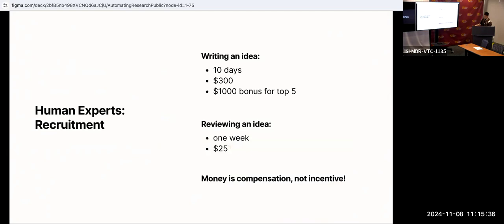So we offer some reasonable compensation. For writing an idea for us, you have 10 days to do so, and we'll compensate for your time by paying you $300. We'll also give some bonus for the best ideas. For reviewing, yes, go ahead. What if they used an LLM to generate their idea? So we asked everybody to sign an honor code in the beginning saying you won't be using LLMs. We also manually check things just as a vibe check. But really, here I want to highlight that we are leveraging a lot of personal communication to make sure that people are invested in this task.